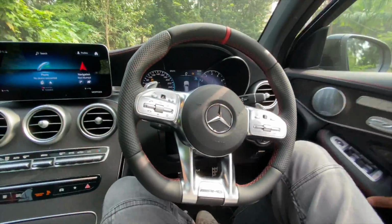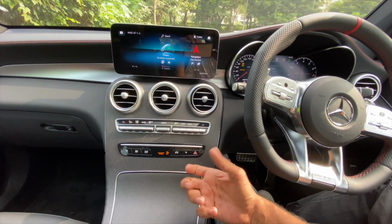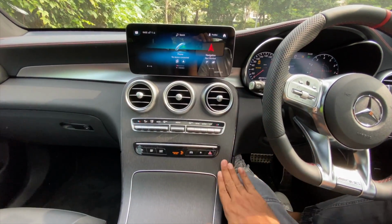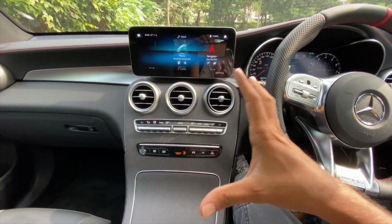Listen to the door shut, okay? Proper thud, thunk, whatever you want to call it. I don't like this wood finish in the center console. Probably, okay, it's a subtle color, not like bright brown. But still, it's not really sporty. It's a mix of luxury and sportiness inside the cabin.